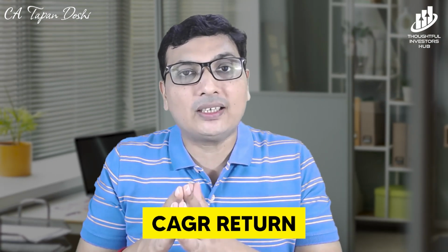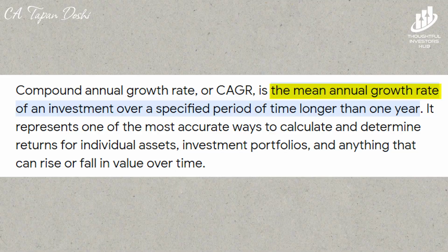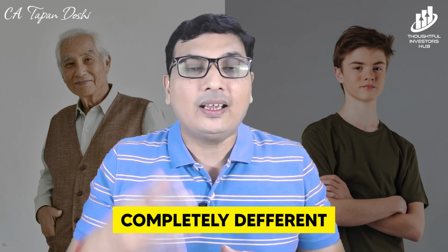Talking about CAGR return, that is nothing but the expectation of what type of return you want every year. Average return, I am not saying that every year you are going to achieve that, but you should be aware of your risk profile. Why? See, understand, if you are at the age of 60, then your risk profile is completely different from a student who is 18 or 20 years old. His risk appetite is completely different. At senior citizen age, your risk profile may be lower and your expectation may be 18-20%, whatever it is. But if you are young, your expectation may be high.